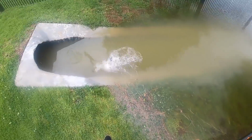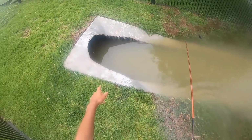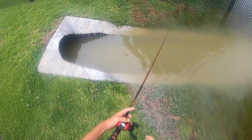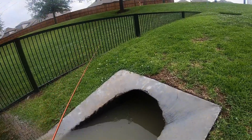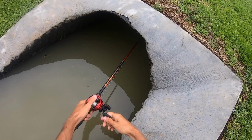Oh my gosh! Dadgummit! Cannot hook anything. That was like a freaking 4-pounder sitting in there. Gotta try one more tactic here. Instead of casting, we're just gonna do this.